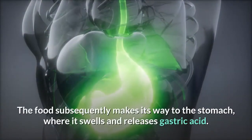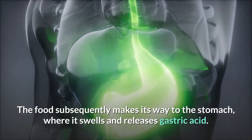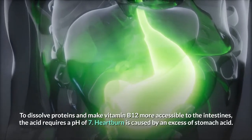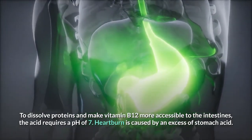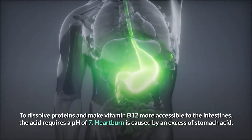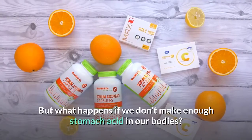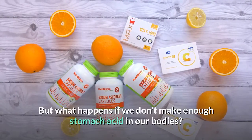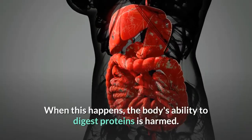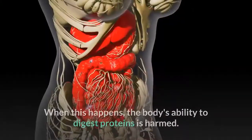The food subsequently makes its way to the stomach, where it swells and releases gastric acid. To dissolve proteins and make vitamin B12 more accessible to the intestines, the acid requires a pH of 7. Heartburn is caused by an excess of stomach acid. But what happens if we don't make enough stomach acid in our bodies? When this happens, the body's ability to digest proteins is harmed.